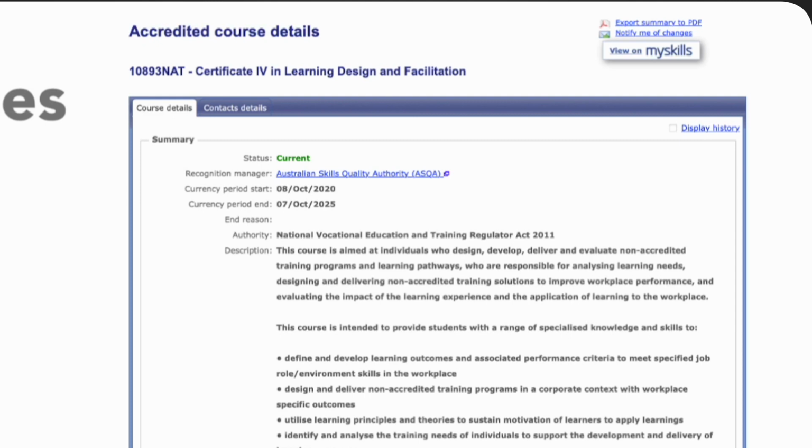The format of the code for any accredited courses will depend on where it's applicable and who is overseeing the regulation of the program. In this case, the code ends with NAT, standing for National, meaning that this qualification, the Certificate 4 in Learning Design and Facilitation, can be delivered nationally. The code and name must meet the guidelines for VETMIS data.